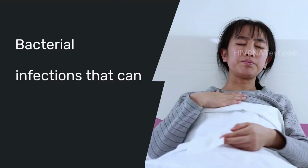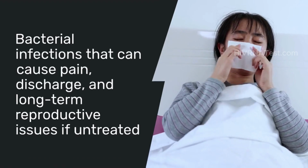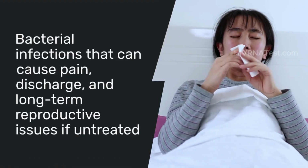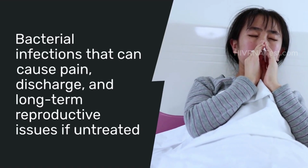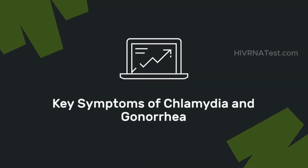Chlamydia and gonorrhea, the silent threats. Let's start with chlamydia and gonorrhea, two of the most common bacterial STDs that often go unnoticed in women. Why? Because symptoms can be subtle or completely absent. Key symptoms of chlamydia and gonorrhea.